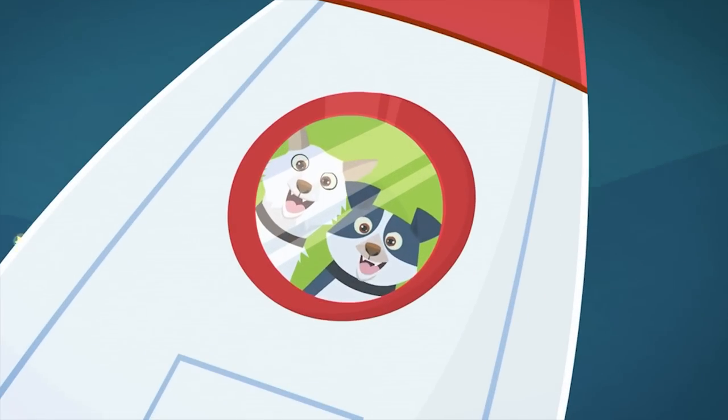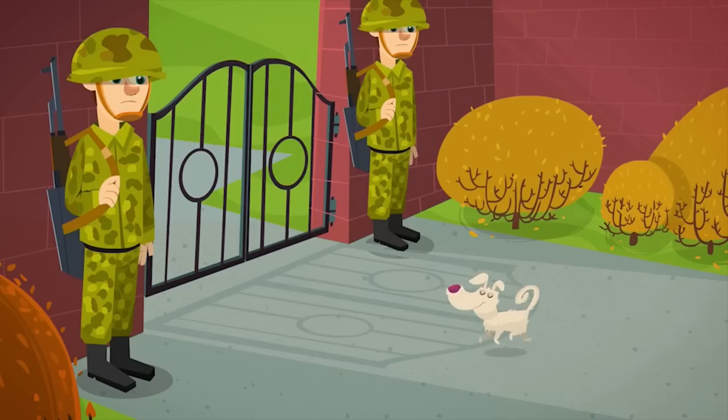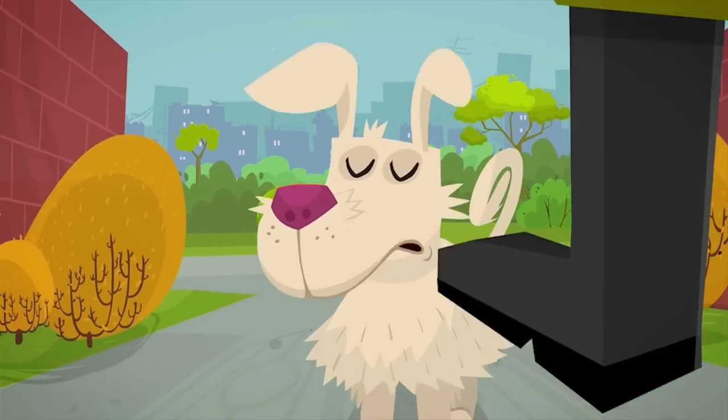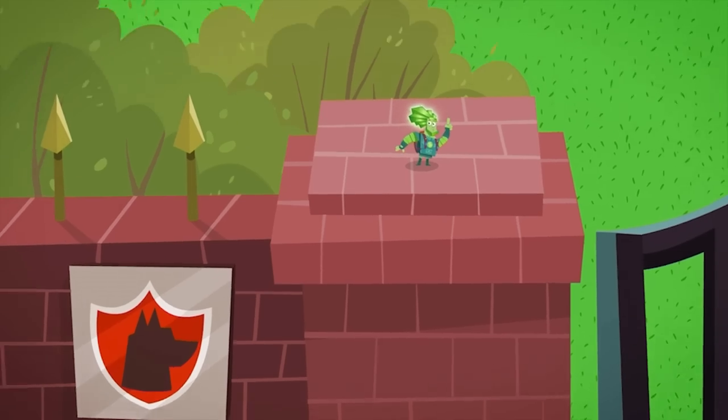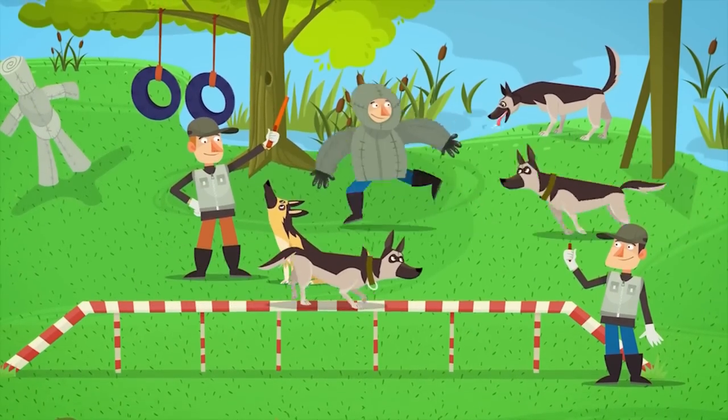Dogs went up into space before humans. But don't think that dogs are just given these jobs. Oh no, like humans, dogs study for a long time before they're allowed to take on serious work.